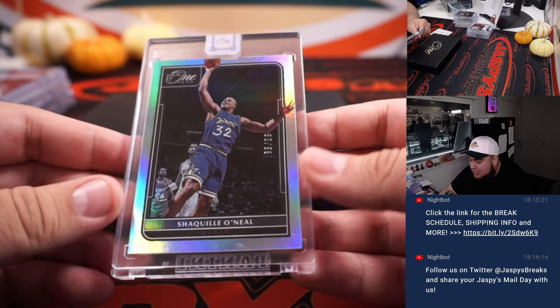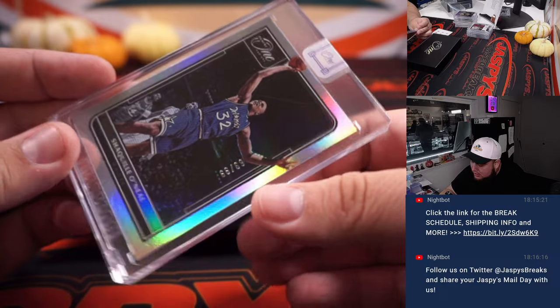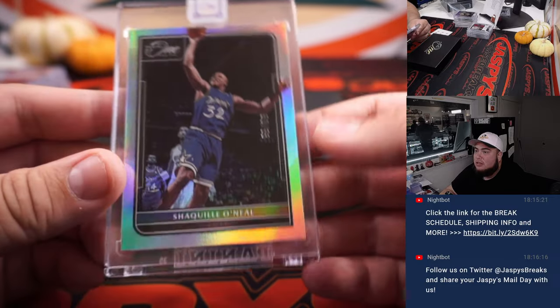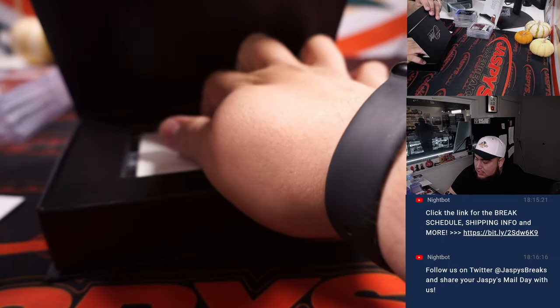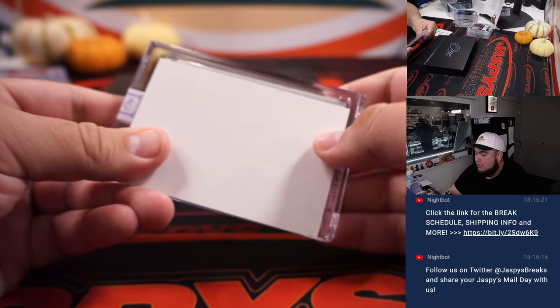We got for the Magic, Shaquille O'Neal. That is 69/99. Orlando Magic going to Walt. And then last one here, folks. Good luck. Here we go.